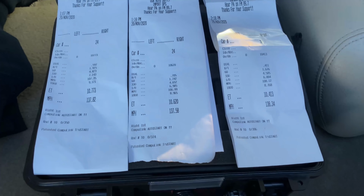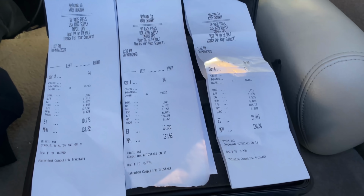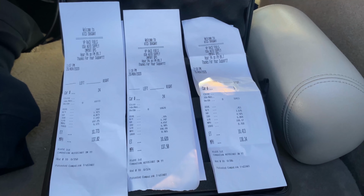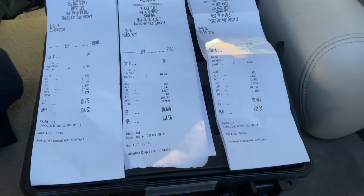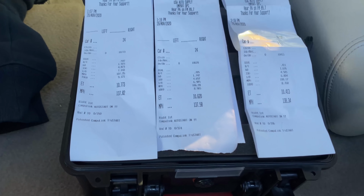We're gonna go again. I keep thinking I can't beat that time. The transmission's still grinding into second. I'm still launching at like a bog. I can't launch it off boost because I don't have the two-step hooked up yet. But she's still performing. She still wants to go faster.